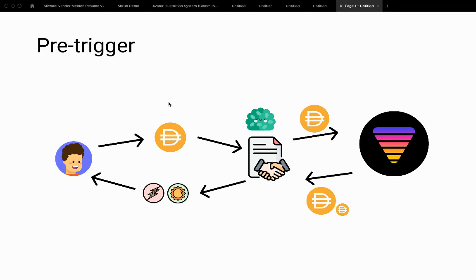Just looking quickly at the user interface, basically a user can exchange DAI. We're using a generic stablecoin, but we have a test DAI contract. And in response, they get 2 tokens. For every 1 DAI, they get 2 tokens. One of these tokens pays out if an earthquake happens, and the other pays out if nothing happens by the time the contract is expired.